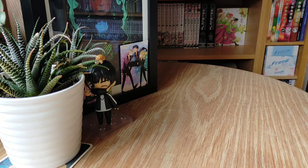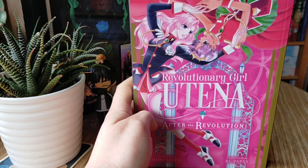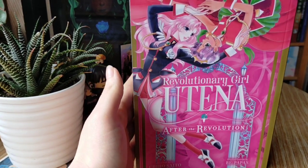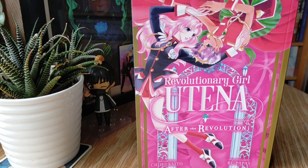We're not finished with the debuts yet, I'm telling you, but this one is a single volume completed book. It's also a sequel to another manga, and this is Viz's newest release of Revolutionary Girl Utena After the Revolution by Chiho Saito, apologies, and Be-Papas, aka Ikuhara. So this is a sequel, I think it's 10 years or 20 years after the events of the original series, and it follows all of the members of the student council and their lives now, having kind of no memory of school and the events of Revolutionary Girl Utena.